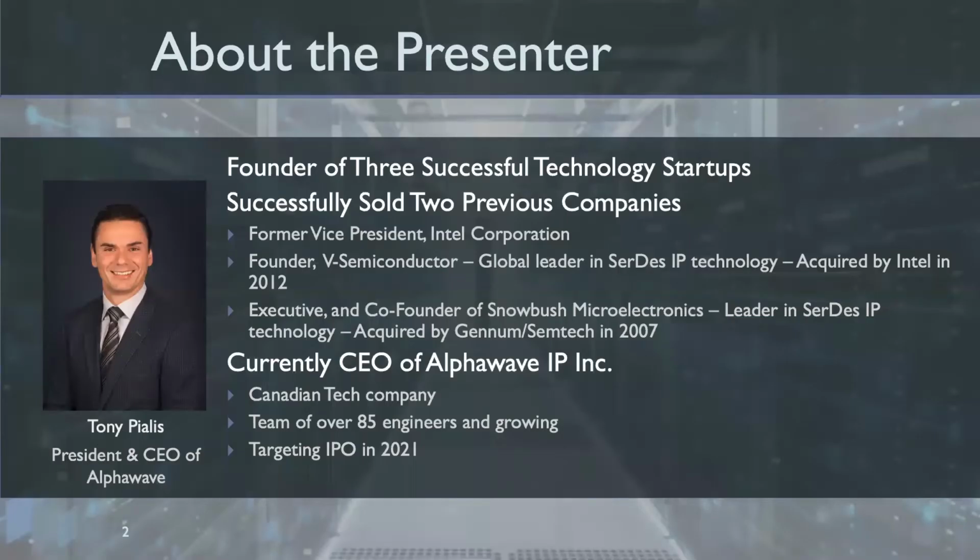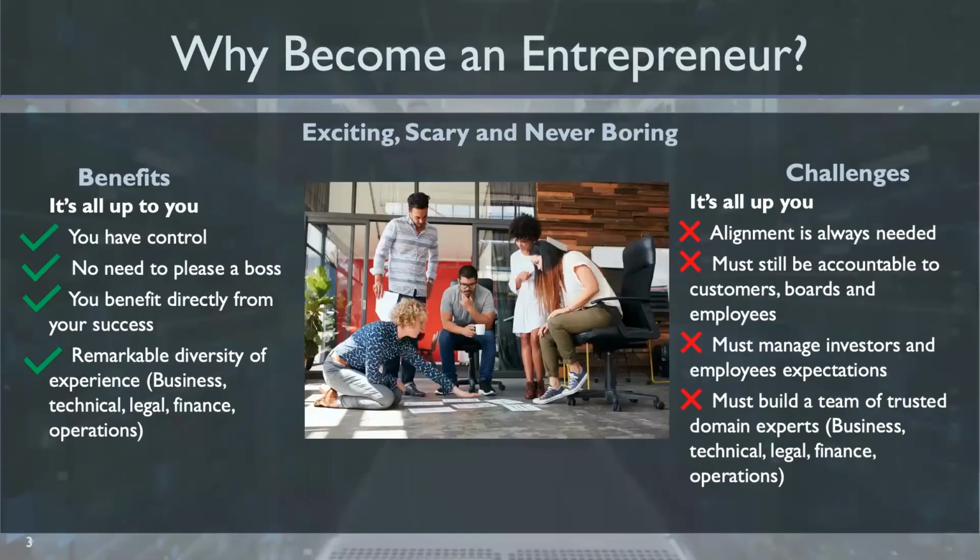Gayatri gave you background, sold off 2 companies. Alphawave, which is my current company, we're 85 engineers and growing, targeting an IPO in 2021. So lots of experience on small private technology businesses. Well, maybe not so small.